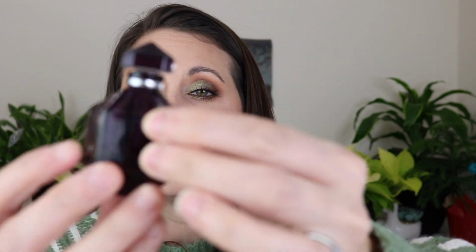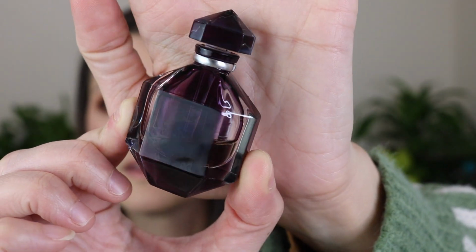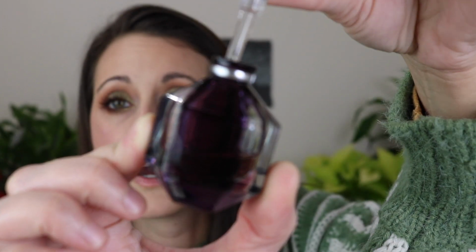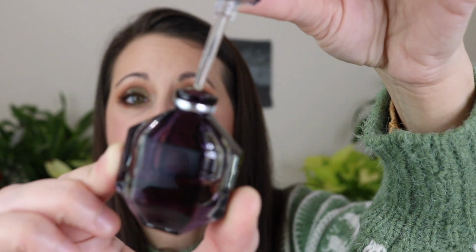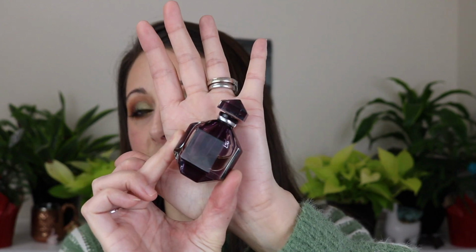I adore this. I love this little bottle. It is the cutest. I mean, it's beautiful. It's got this gorgeous stopper and this beautiful glass applicator. Oh my gosh. That is the original Stella. That is the Stella that I remember. It's so beautiful. So that's the first thing she sent, this little gorgeous mini bottle, which I'm super excited to have.